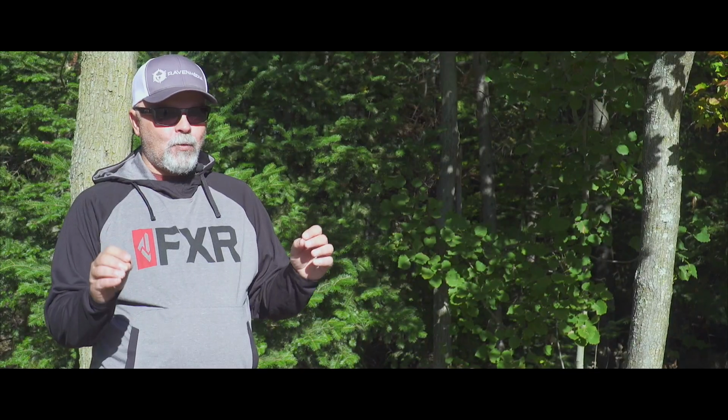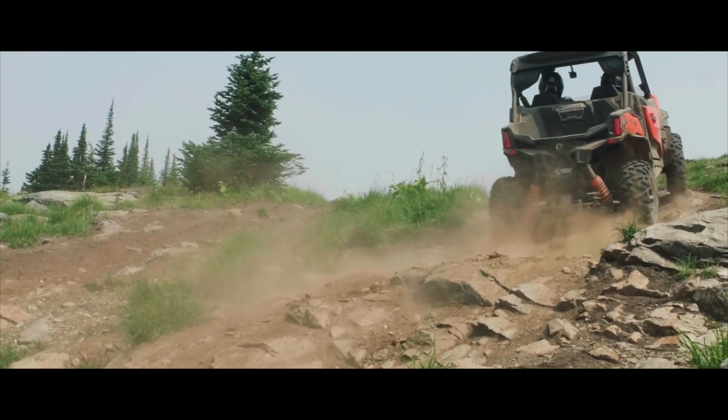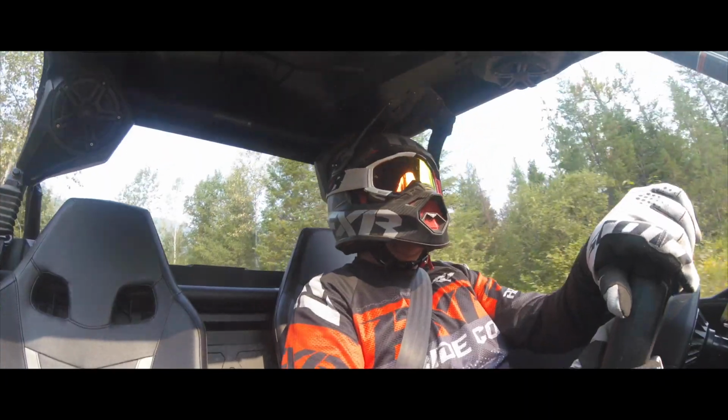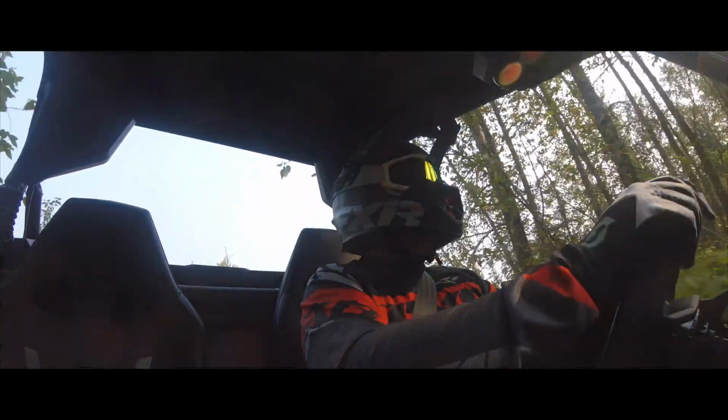The combination of long wheelbase, great suspension and power will pull you through everything with relative ease. The nastier the terrain, the harder you can go and the better the machine responds. This was something that we really liked about the Maverick Trail, and in the Sport, we like it even more.